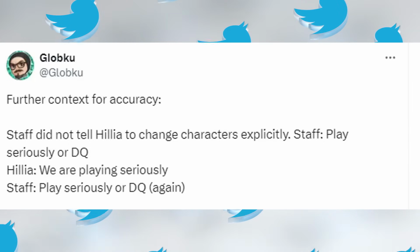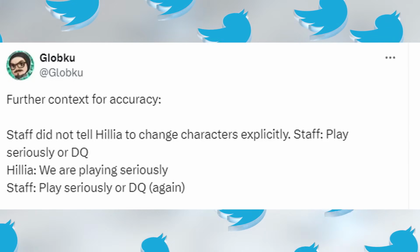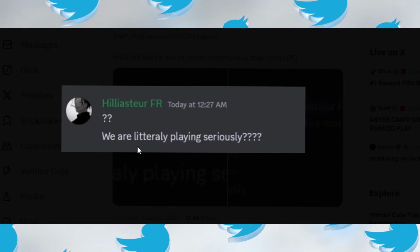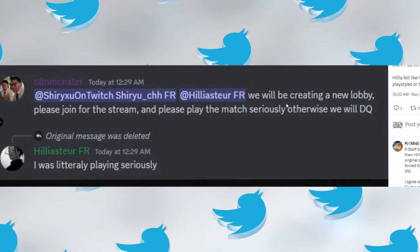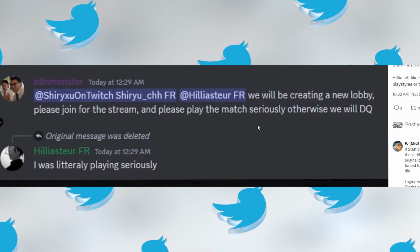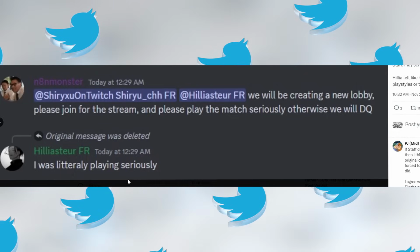play seriously or DQ again, they said, or they felt like they had to switch play styles or they would be DQ'd. And I guess these are the screenshots. I believe his name is Hallister, if I'm pronouncing that correctly, saying, "We are literally playing seriously." They responded saying, "We will be creating a new lobby. Please join for the stream and please play the match seriously. Otherwise, we will DQ." He said, "I was literally playing seriously."